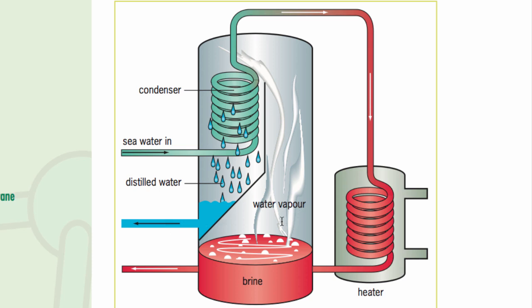So when this happens, only the water goes up and the salt stays in the brine. So this is a way of separating it. You can see here that it's designed so that the water that is cool is coming in, so that this is cold, it will actually absorb heat during the condensation process.